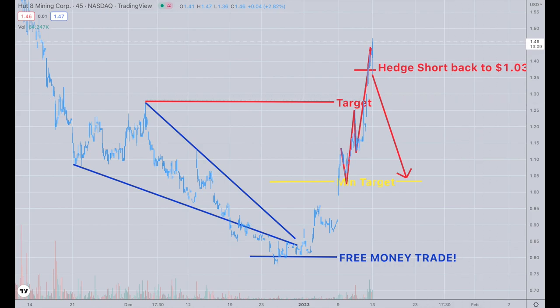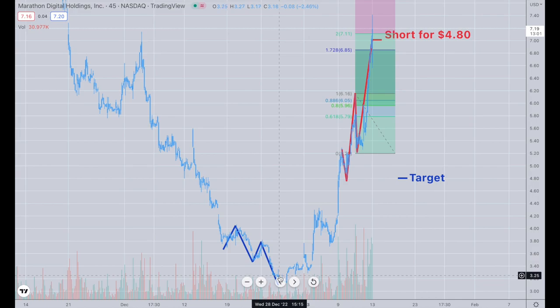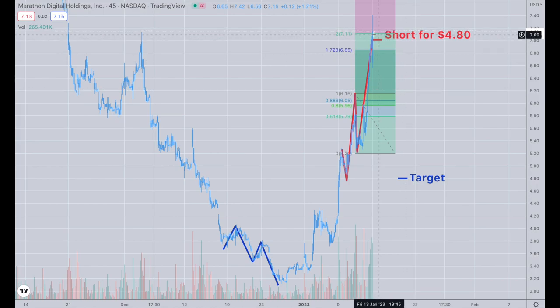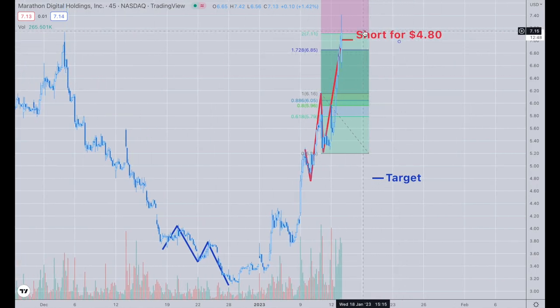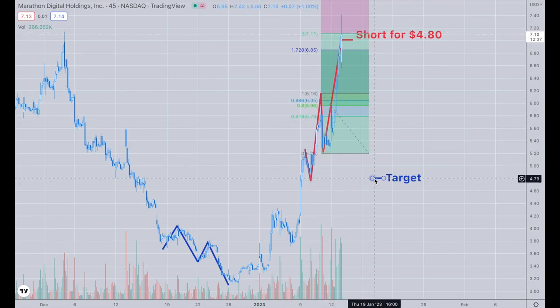Mara is over here. Let's go over and take a look. I had a lot of people that got into this one from down here on this pattern. It's the same as our friend Hut 8, but it's going to be a little bit more wild, as you can see, the spike up that you have here. And I am again doing the same thing from what I already own below, selling, and I'm looking for it to return all the way down to this 480 mark. It could do it pretty quick too. Look at that spike up that you have right here from the $7 range.